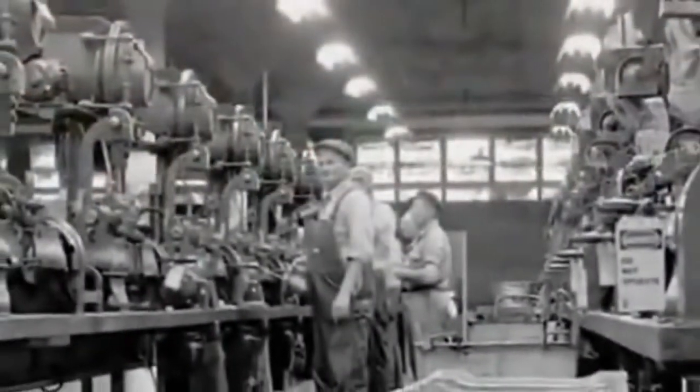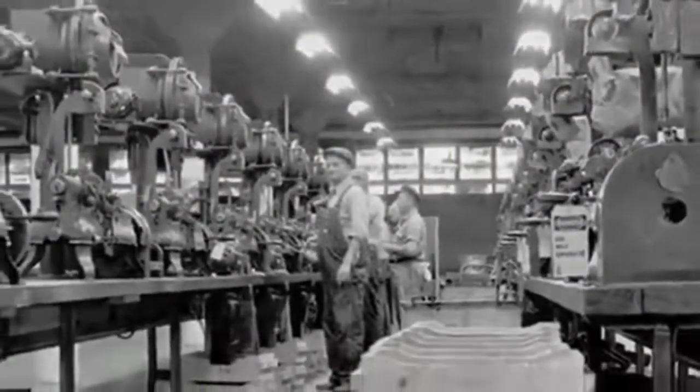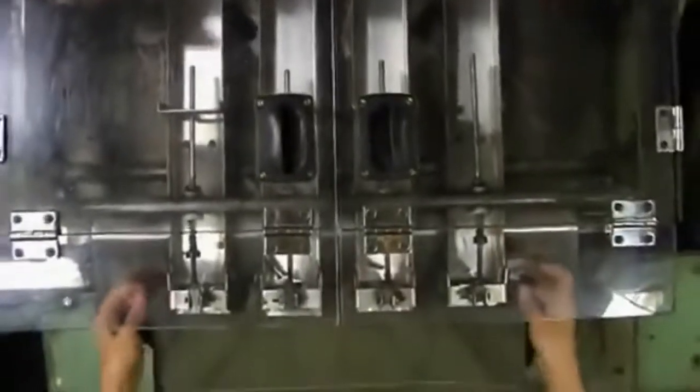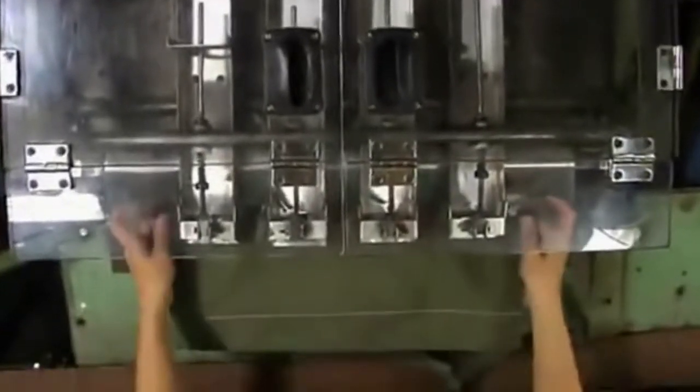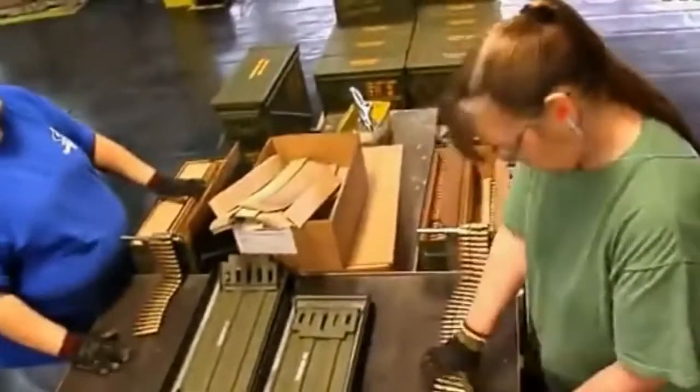The Lake City Army Ammunition Plant has been making bullets since World War II. In between wars and conflicts, there's always a training mission, so the plant stays in business building reserves and stocking units around the world with training rounds for M16s, M60s, and aircraft guns.